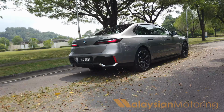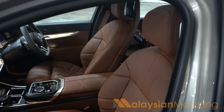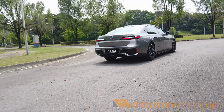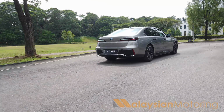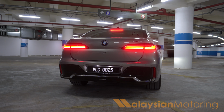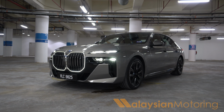Compared to the EQS, the i7 seems to have less emphasis on tech and more emphasis on old school luxury. Things like the plushness of the seats, the comfort of using all of the features, and of course the effortlessness of actually using and driving the vehicle. That, like I said, is very old school luxury. And I think that married with the tech that is available in this car makes it a truly appealing package. So much so that I'm willing to overlook the fact that it has an enormous nose and a rather weird bum. Because if I put those things away, this car is just spectacular.